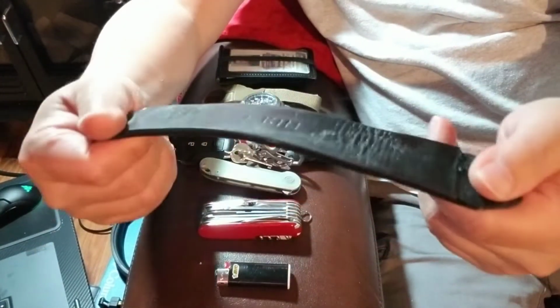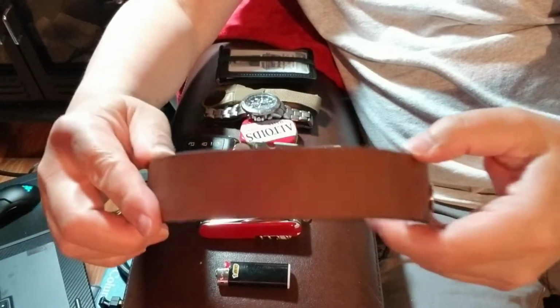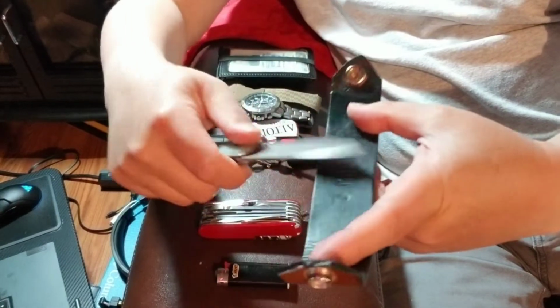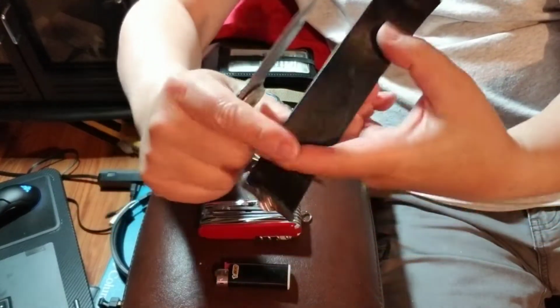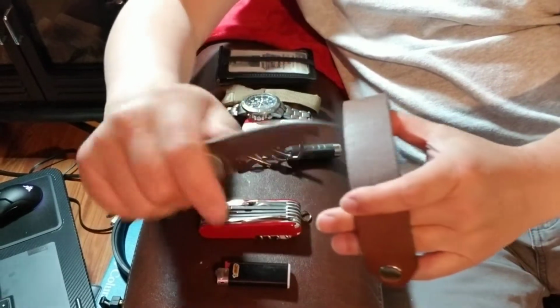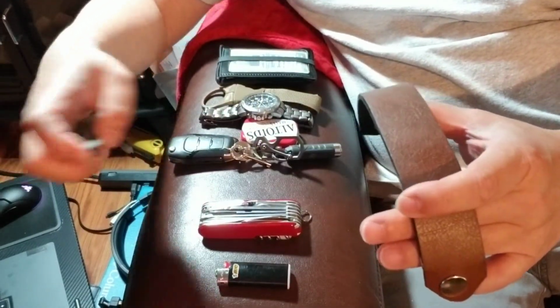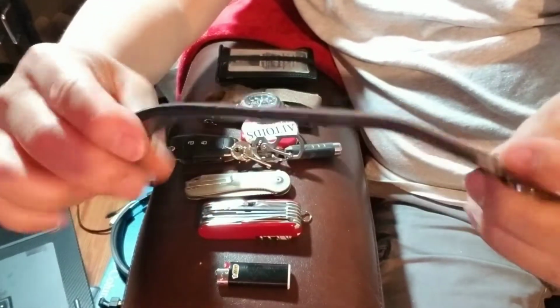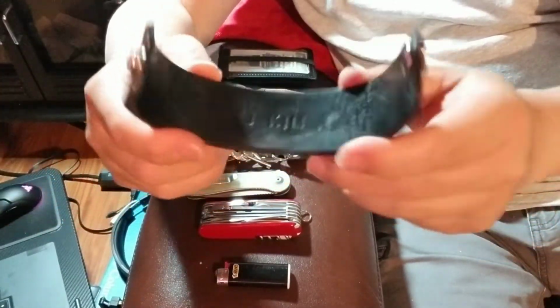Also, this has a dual purpose other than just for looks. I also use it as a strap to touch up my blades whenever I feel as though they're getting a little dull. So this is like an on-the-go strap for me.